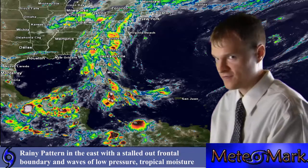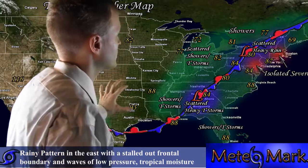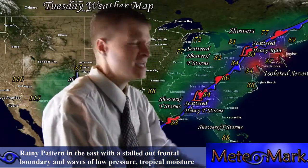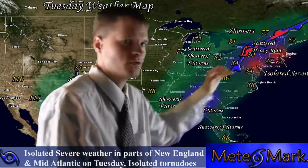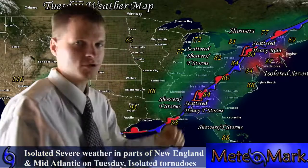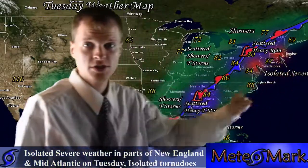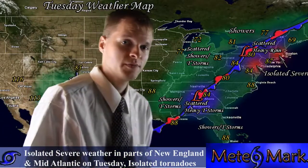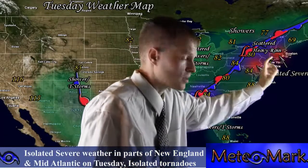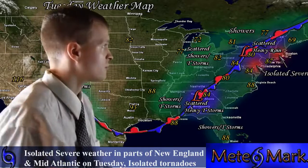Let's take a look at the surface map for your Tuesday across much of the nation. Take a look at this. This stalled-out frontal boundary across the east is actually starting to move, but you know what the weird thing is? It's actually moving a little bit towards the west, which is really strange, and it's courtesy of this Bermuda high that's off the coast over, of course, the Bermuda area. So this is going to continue to put the brakes on this storm and actually push the storm further westward, and you'll see it over time here.